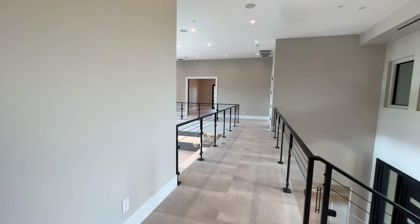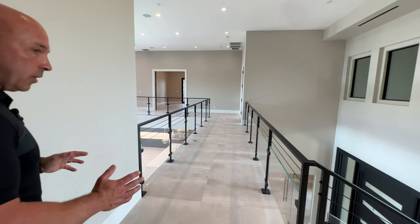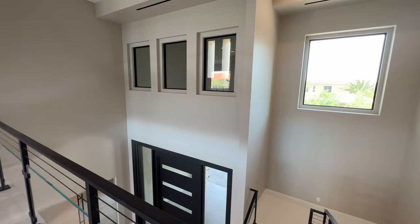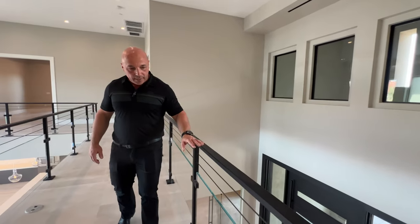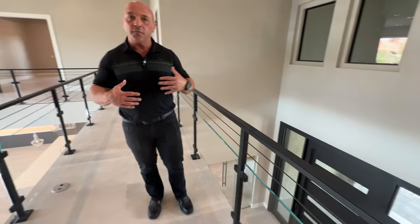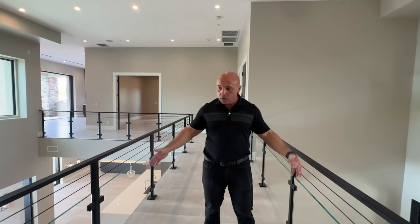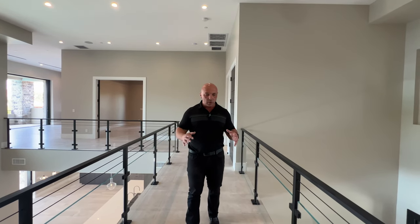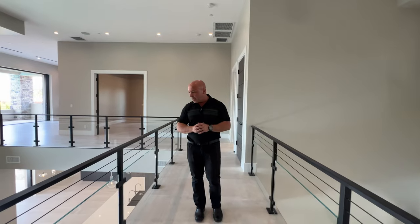All right, so first of all, obviously you'll notice the catwalk here as you come along. Again, tons of natural light with all the windows that they put in here. I love how they did the combination of the steel cable and glass here, so it really makes it feel much more open. A lot of times they close these in with metal or different things, and it just makes the home feel a little bit more closed off, but I love the way they did it with the glass.